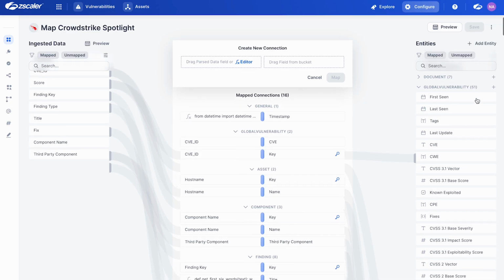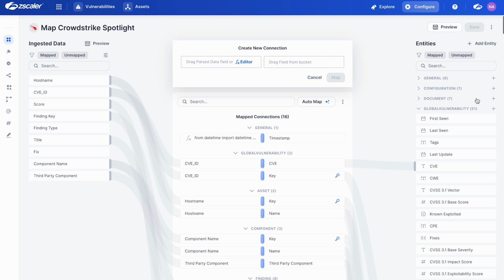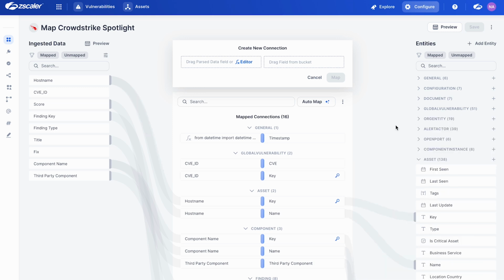We talk about the data model at the heart of our data fabric as being opinionated, that is, designed to address security use cases. You can see that as I show you the mapping capability. So our data model, as we said, is opinionated. It's pre-populated with a list of entities and attributes and relationships that have meaningful existence in the security world. This could be assets, findings, vulnerabilities, software, etc.